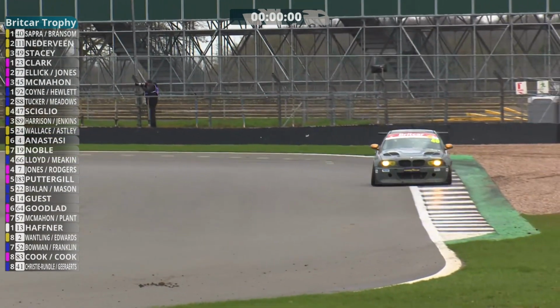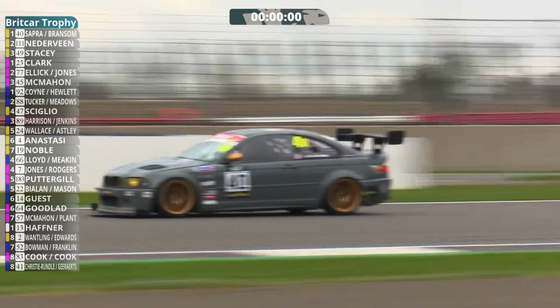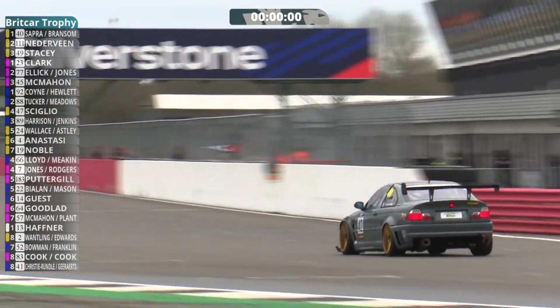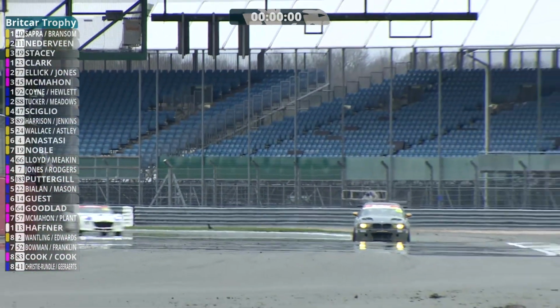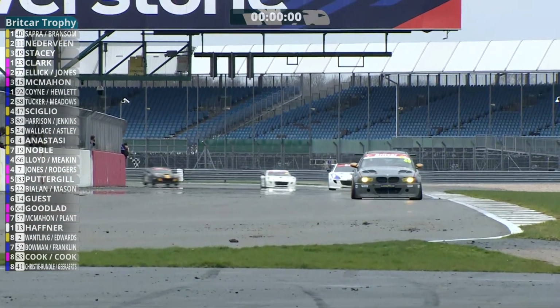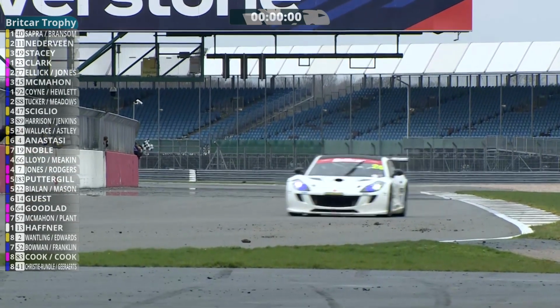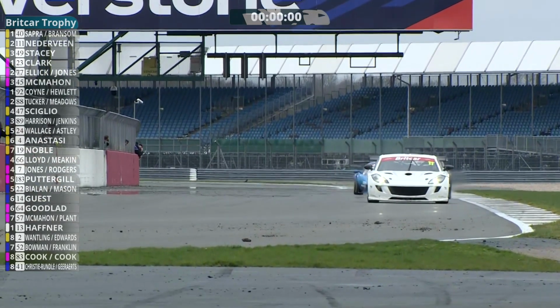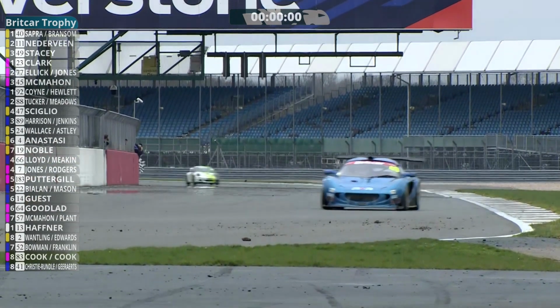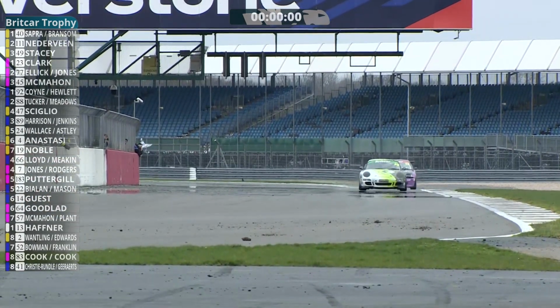Here he comes around the final corner. No mistake at all this time. The celebrations can start for the Intersport Racing crew as Brian Branson comes in to take the checkered flag, wins Britcar Trophy Race 2 here at Silverstone. Second place will go to Axel van Nederveen. Will Stacey chased hard in the closing stages. Personal best lap on the final lap, but he has to settle for third. Simon Clark, a brilliant fourth in the Porsche.